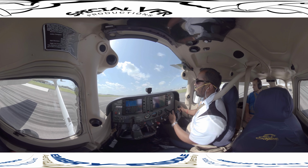All right, after landing checklist. Elevator trim to neutral. Flaps, all flaps identified, verified, flaps up. We'll lean the mixture. 1200.